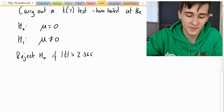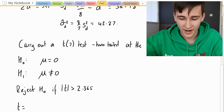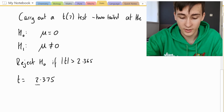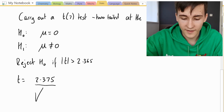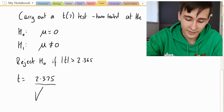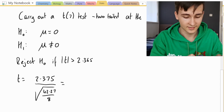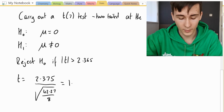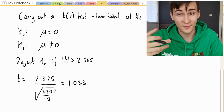Now, time to work out t. So t is equal to x minus mu, and our x is our average, which is 2.375. 2.375 minus mu, which is 0, divided by our variance, but it's our variance out of the number of people we have. So our variance is 42.27. 42.27 divided by 8, because that's the number of people we have in this test. And this is equal to 2.375 divided by 42.27 divided by 8. That comes out as 1.033. So our value for t is less than our critical value.